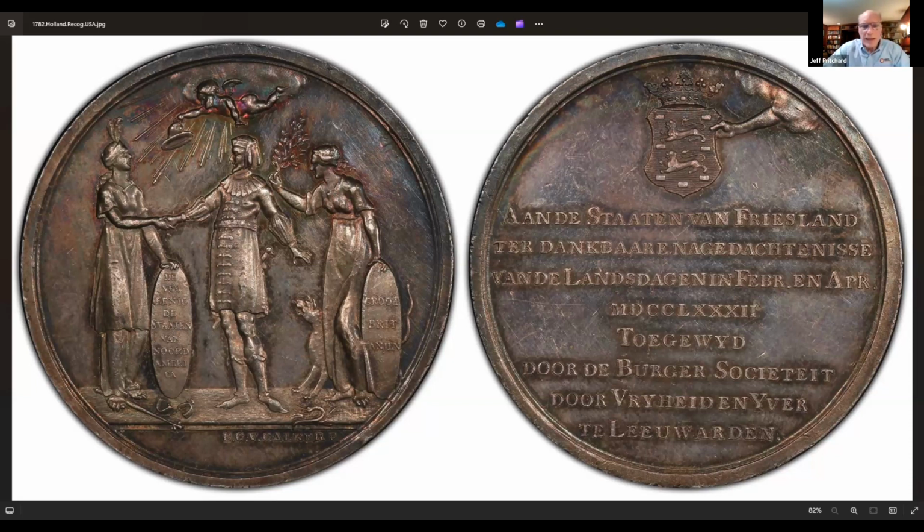What you see on the screen is a 1782 Friesland, which is a province of the Netherlands, recognizing the United States. And you can see up here their version, they call it the Freedom Hat, but their style of the Liberty Cap. This particular medal was instigated by John Adams, who, after France, spent 2 years in the Netherlands as an emissary for the U.S., prior to being president. And this was the culmination of his work, getting the Netherlands to release about 6 medals recognizing the U.S., in addition to getting a loan for the U.S.